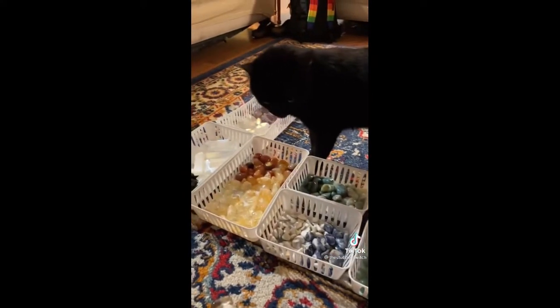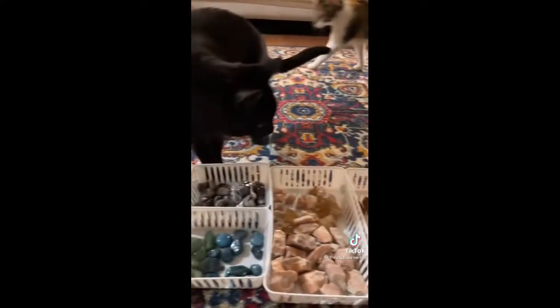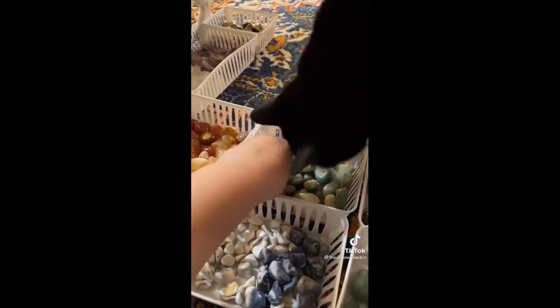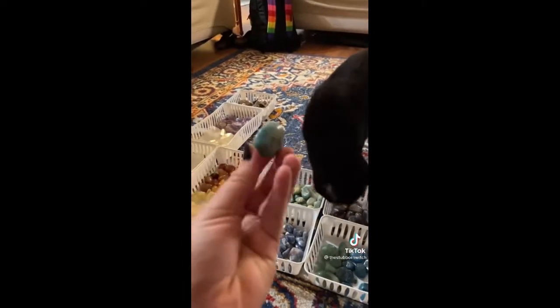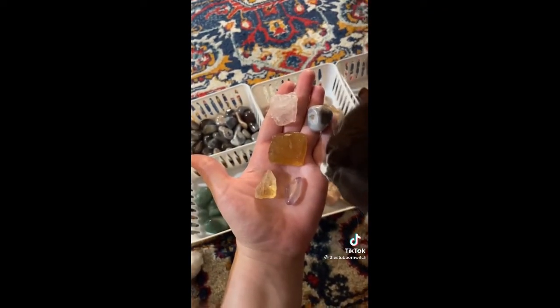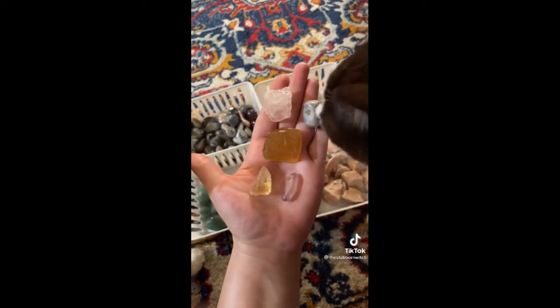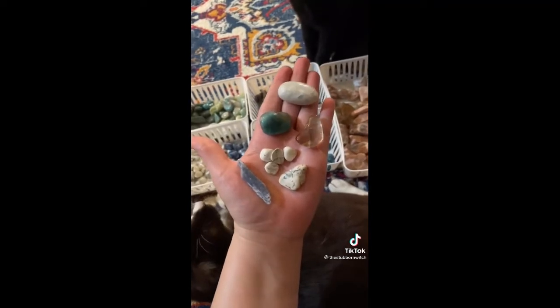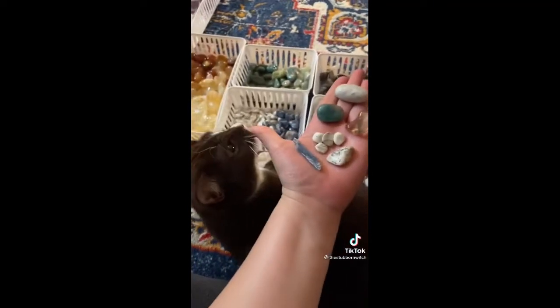We'll do one last one. What do you want, Jade? Amazonite. Good choice. For the first one, we have rose quartz, Botswana agate, honey calcite, citrine, and amethyst. And then for the second one, we have rainbow moonstone, amazonite, smoky quartz, howlite, tree agate, and blue kyanite.